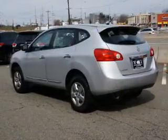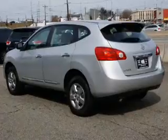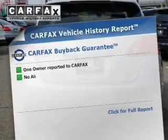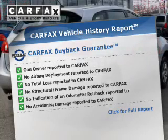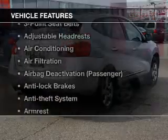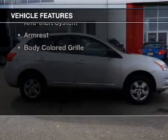Anti-lock brakes help you bring your vehicle to a safe stop. Tailor the temperature to your preference and your passengers. An included Carfax vehicle history report allows you to purchase with confidence and the knowledge that your buy was a smart choice. And with these notable features, you won't want to miss out on the opportunity to own this amazing ride.